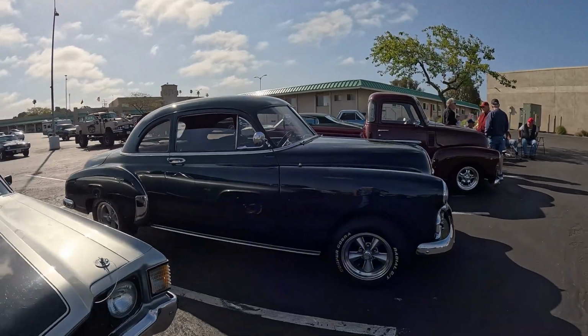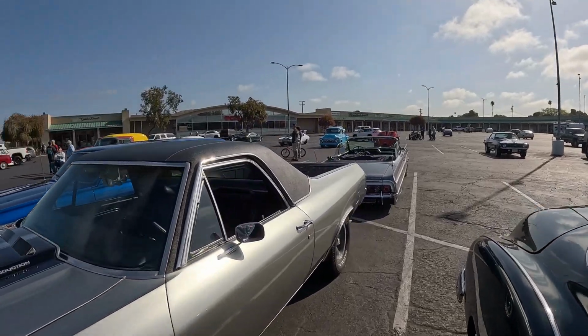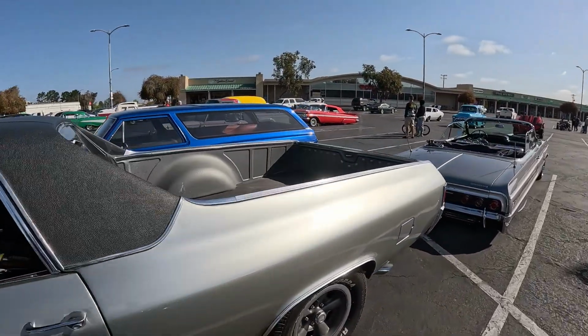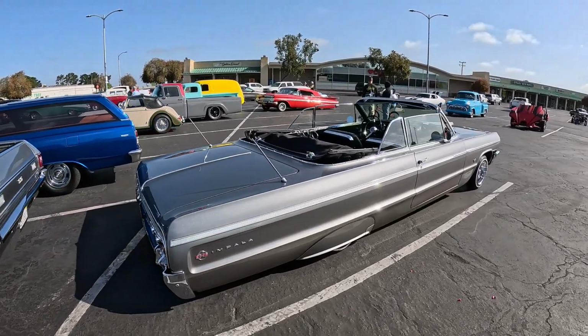Cars are out today, folks. Bonus Park in Bradley. Sunday morning. Truck down here. Next week is West Coast Customs weekend. Make sure you don't miss that either.